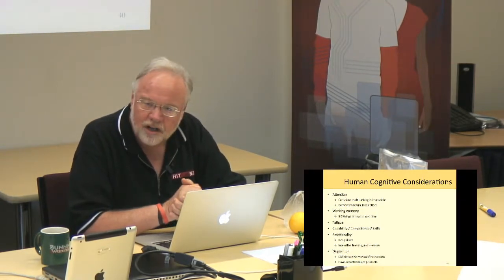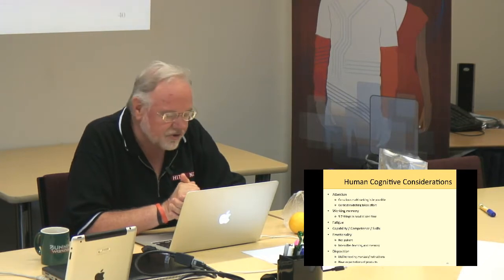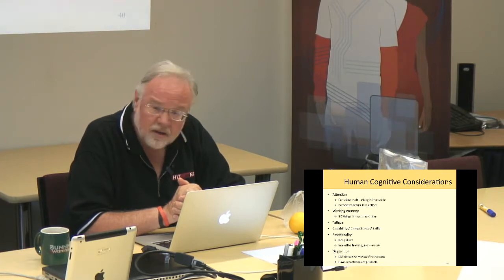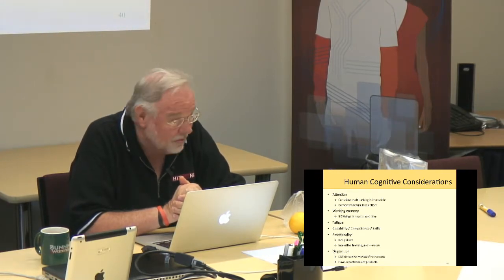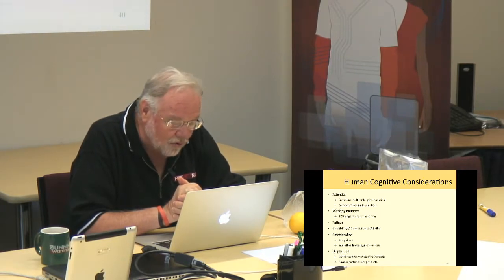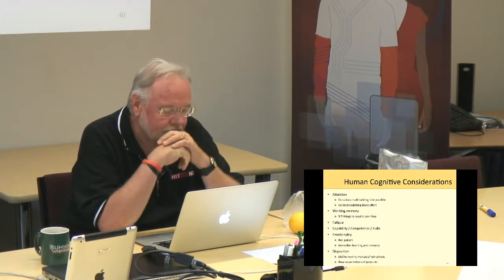So, working memory, fatigue. Obviously, if you don't have your brain chemistry right, and your muscles are tired, things like that, that's going to affect it. Skill-based behavior. What is your capability? Some people can do things better than other people. Some people can throw a football better than others, kick a football or sew or knit or whatever.